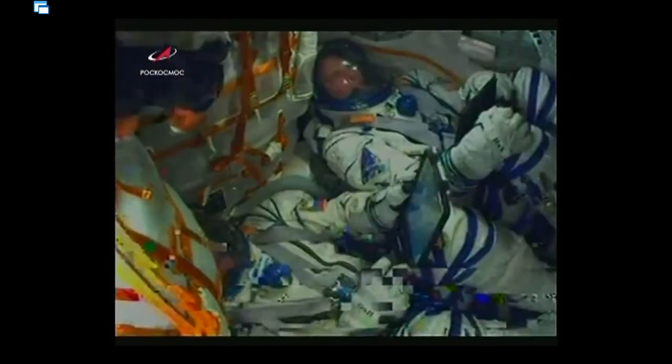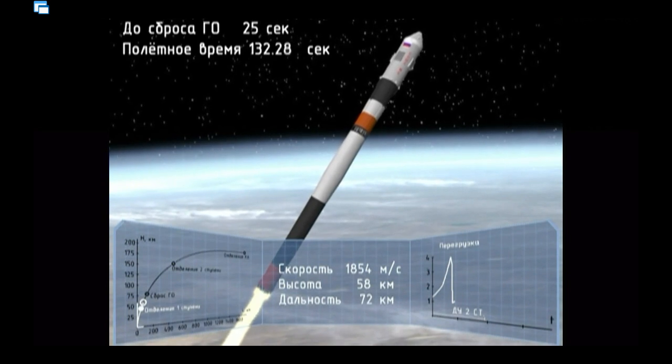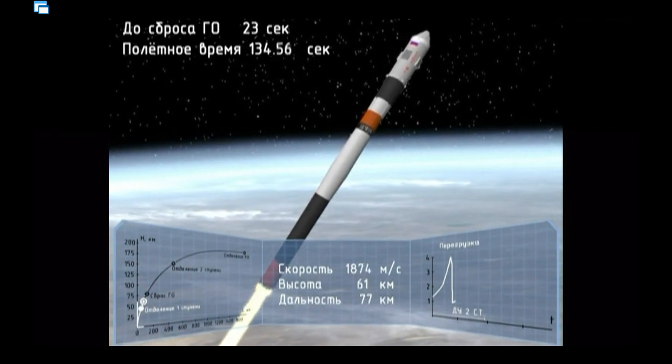Oh, this is where... And we have the escape tower for the Soyuz now jettisoned. Is it jettisoned or is it dragging the crew away? Because yeah, that's where shit hits the fan now. Everything continuing nominally. No, it isn't!